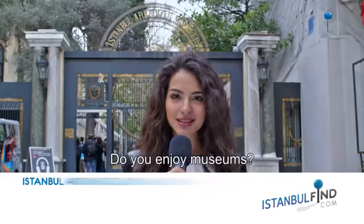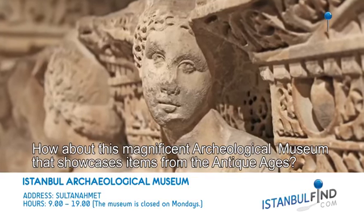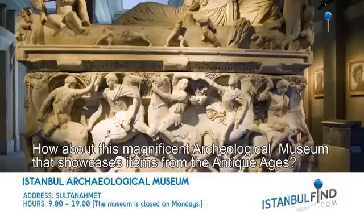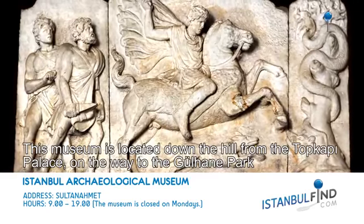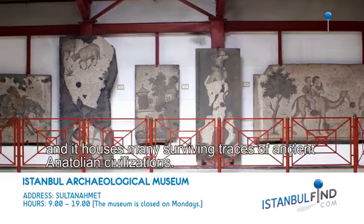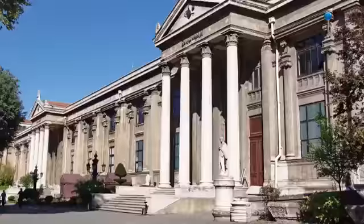Do you enjoy museums? How about this magnificent archaeological museum that showcases items from the antique ages? This museum is located down the hill from the Topkapı Palace, on the way to the Gülhane Park, and it houses many surviving traces of ancient Anatolian civilizations.